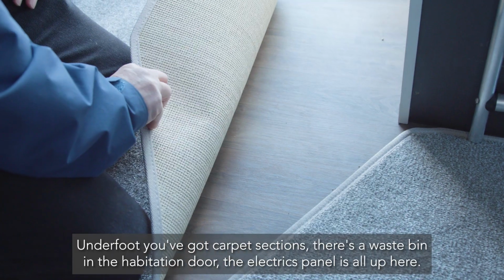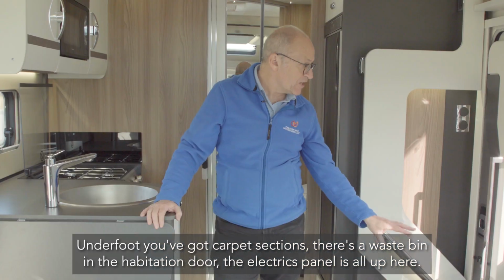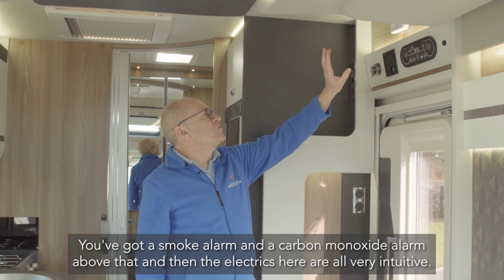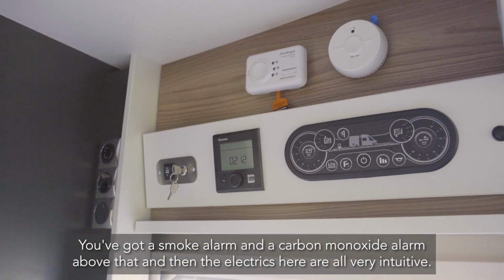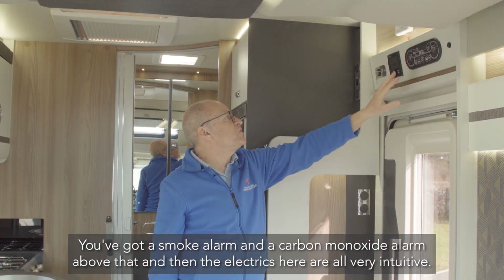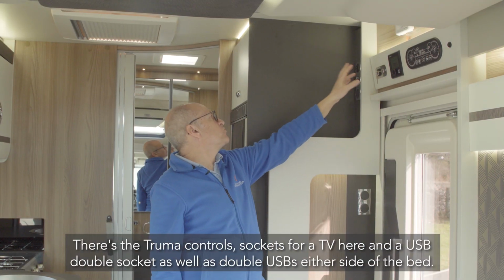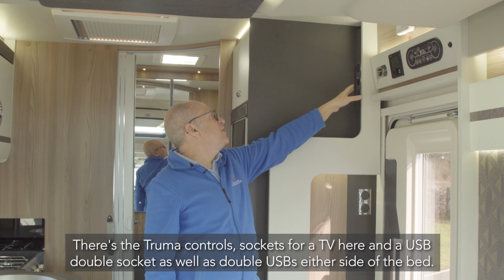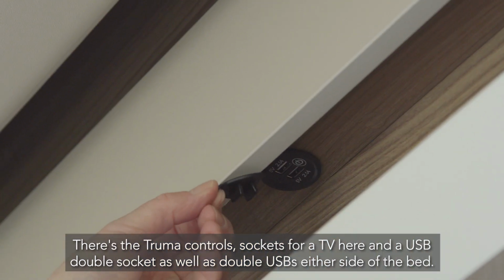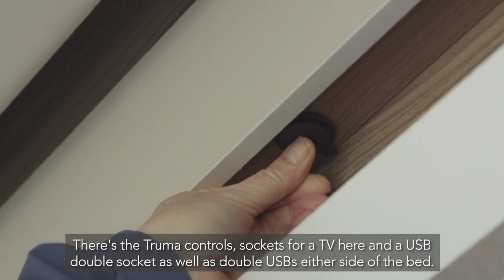Underfoot, you've got carpet sections. There's a waste bin in the habitation door. The electrics panel is all up here. So you've got a smoke alarm and a carbon monoxide alarm above that. And then the electrics here, all very intuitive. And there's the Truma controls, sockets for a TV here, and USB double socket there, as well as double USBs either side of the bed.